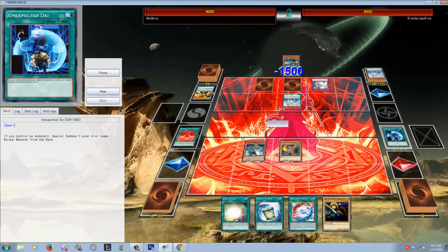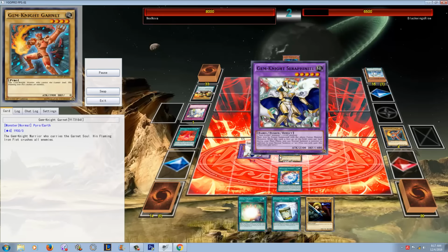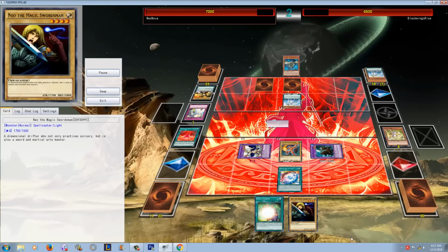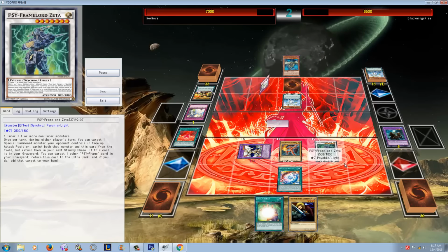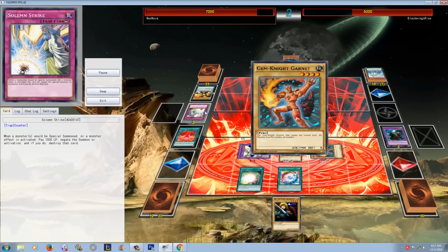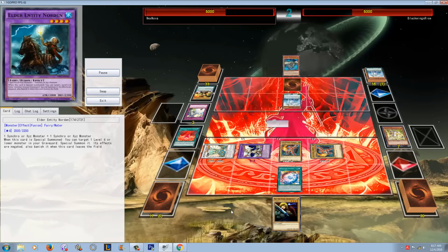Now he runs Unexpected Dai in this deck because he does run Gem-Knight Garnet for Brilliant Fusion, and he does run obviously this Neo the Magical Swordsman. Well, look how much stuff he has to play through. So that's 1 strike, 2 strikes, guys. He's playing through double Solemn Strike turn 1. Don't act like that's easy, guys, because you know that shit ain't easy.